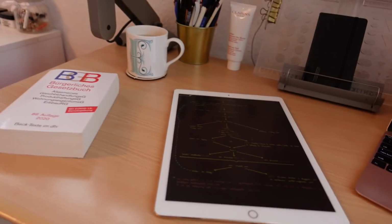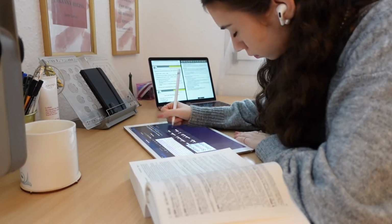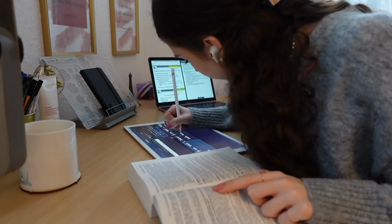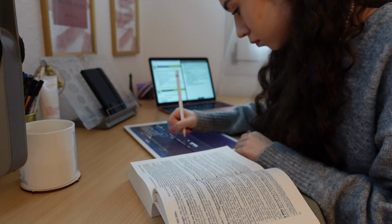Now, I find it really important that I do some work throughout winter break because after all, that is also what's expected of you. But I think it's also important that you take it more chill than you would during your term time, because you are supposed to come out of winter break a little bit relaxed, and you are supposed to have some time off.